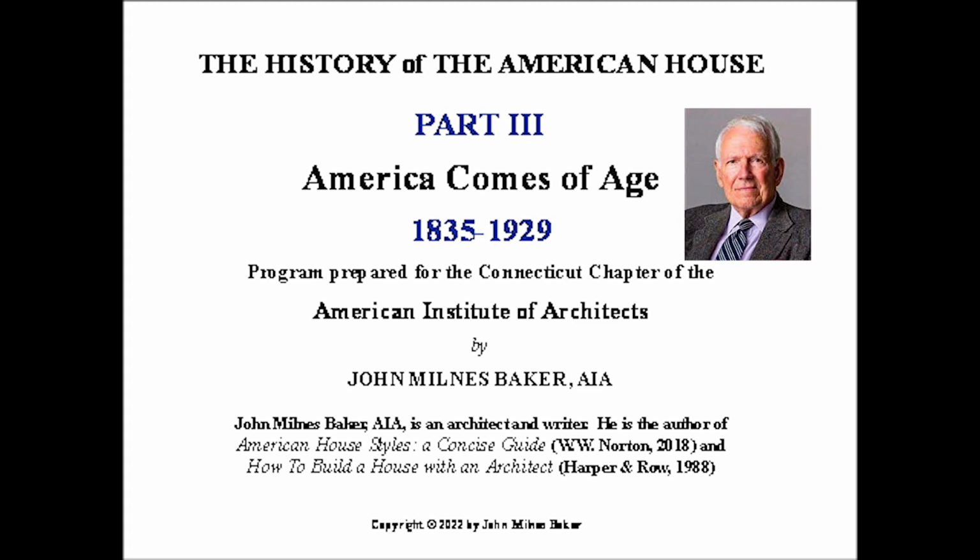A fine arts graduate of Middlebury College, Baker received his master's degree in architecture from Columbia University. A longtime member of the American Institute of Architects, Mr. Baker is a member of the Society of Architectural Historians and the National Trust for Historic Preservation.